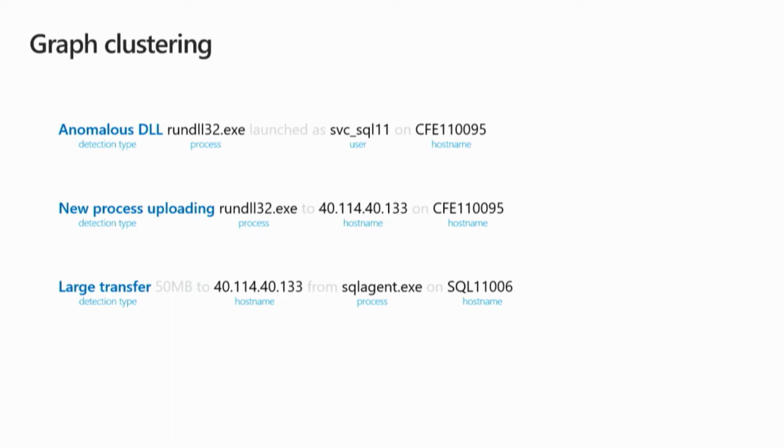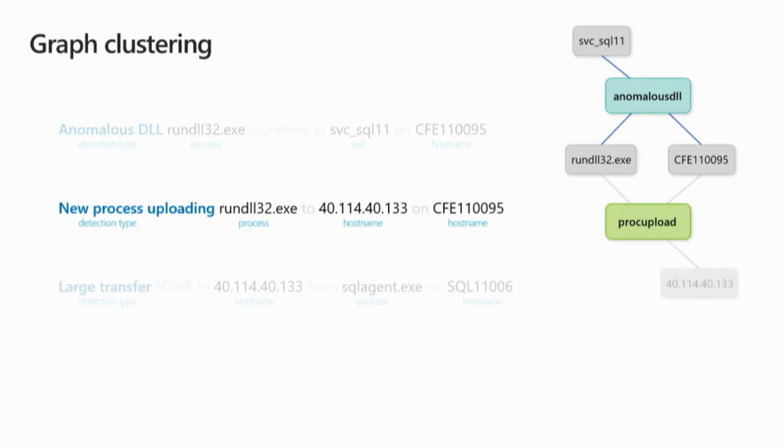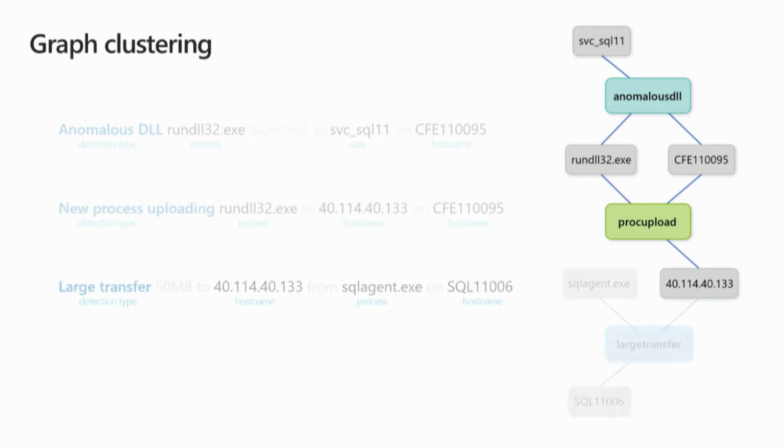and what kind of detection had happened here, what kind of detection result it was. And then what we do is we represent these as a graph. This is a bipartite graph or a hypergraph, where we take each alert and we attach it to the entities that are contained inside of it. And we do that for all the alerts, and anytime two alerts have the same entity, we link those together by the entity that they have in common.